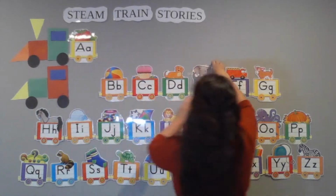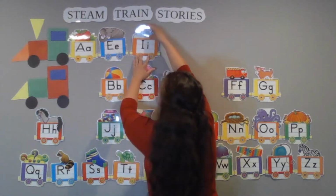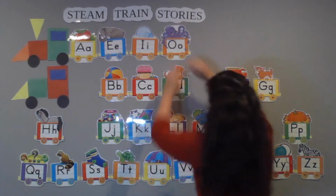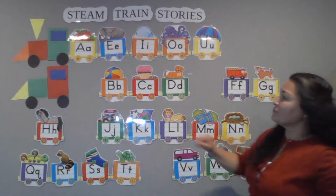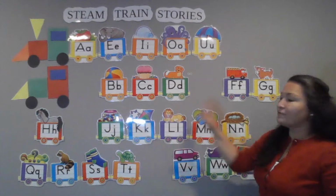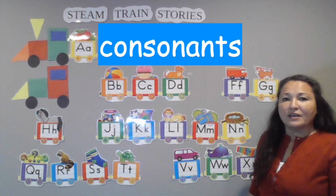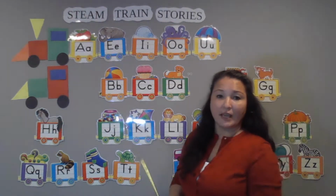A, E, I, O, U. A-E-I-O-U are vowels, and the rest of the letters are called consonants. So, let's take a look at our vowel train. And here's a song that I use to help me remember the vowels.